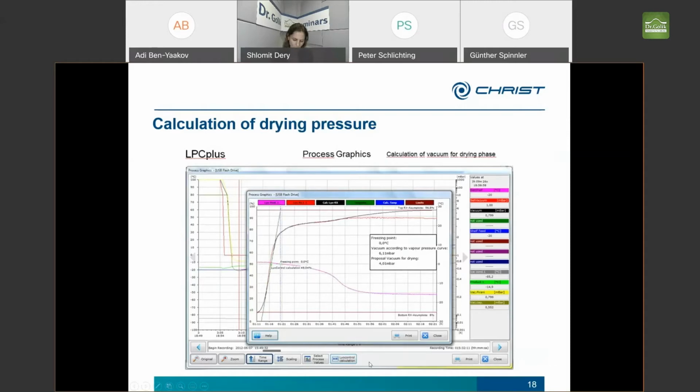And that is possible also. It works very well for crystalline products. Some amorphous products, you know, do not really have a set freezing point, but it's a good identification to start at first with the right vacuum value for your process.